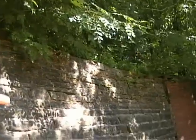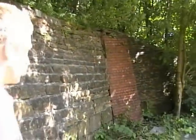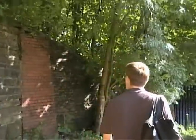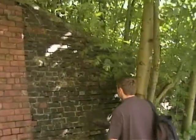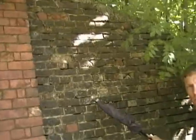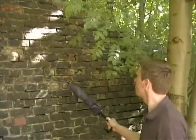And over here, there's some of the handmade brick of the aqueduct itself. And all the aqueduct would have been like that, John. These are made for it.